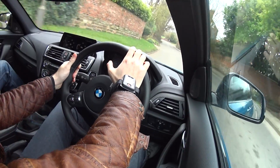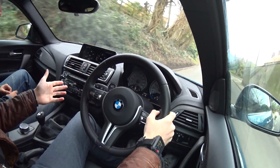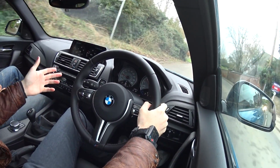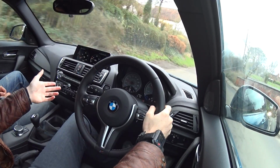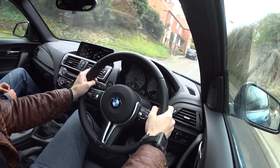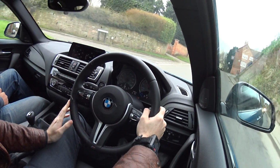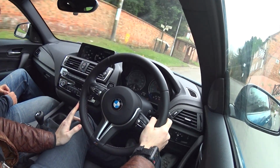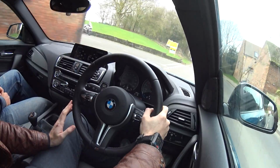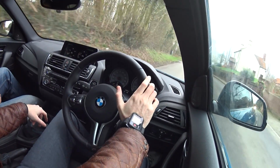The interior, is it as nice as it could be? Possibly not, but look at what you're getting for your money. You're getting 44,000 odd pounds, you're getting a very, very nice M car. It's being argued that this is possibly the best M car ever made. Who am I to argue? I'd love to test drive the 1M and compare it with this car, but when you get a BMW M car, it doesn't really get much better than that. You do have to spend probably double the money.